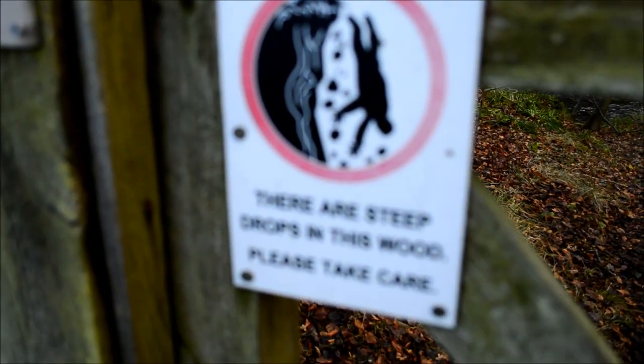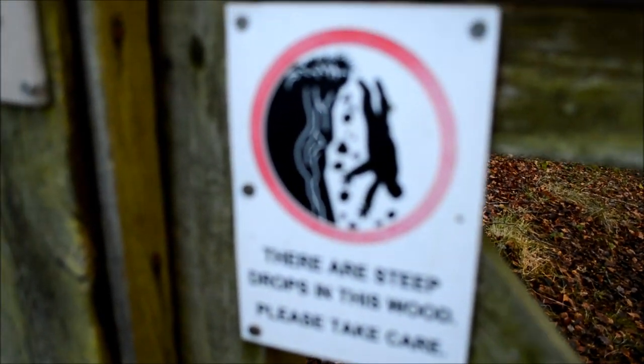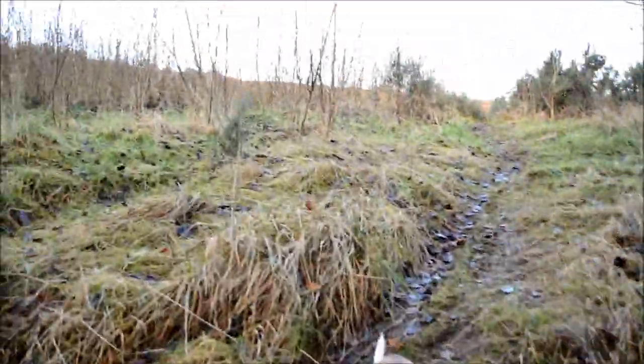There are steep drops in these woods, please take care. It's an understatement.